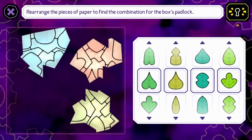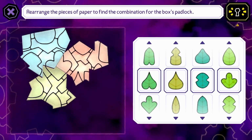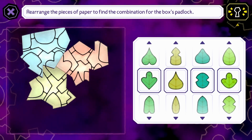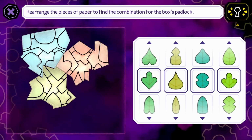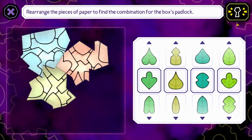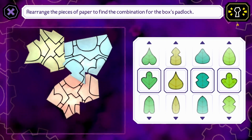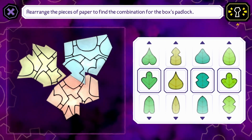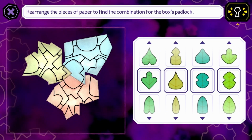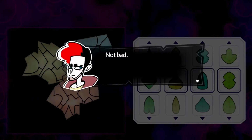I know. Okay, wait, hold on. That is more accurate to this. It has to be, because this is more sharp here, right? But then... Okay, next one. Where was it? Yeah, right here. So it has to be this one then. That's too rounded. I did it. Not bad.